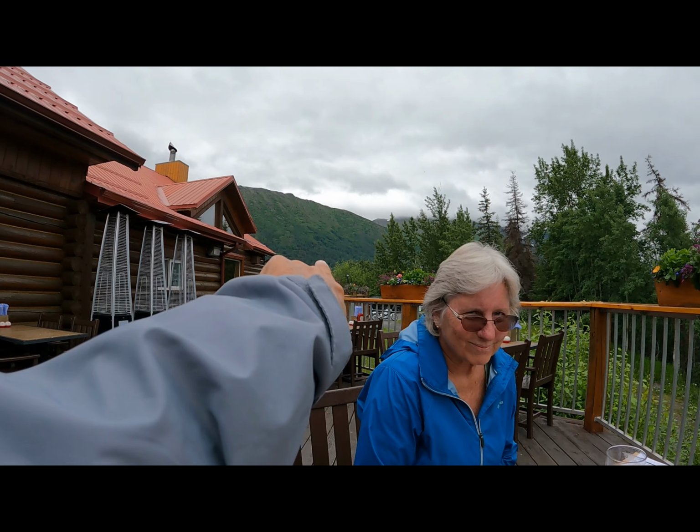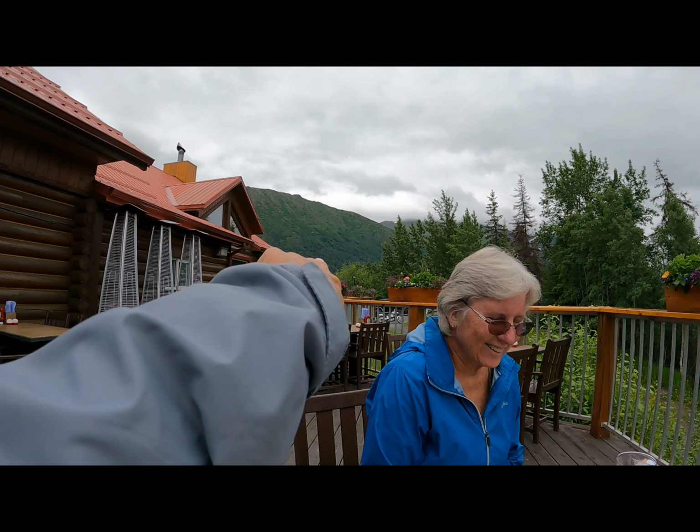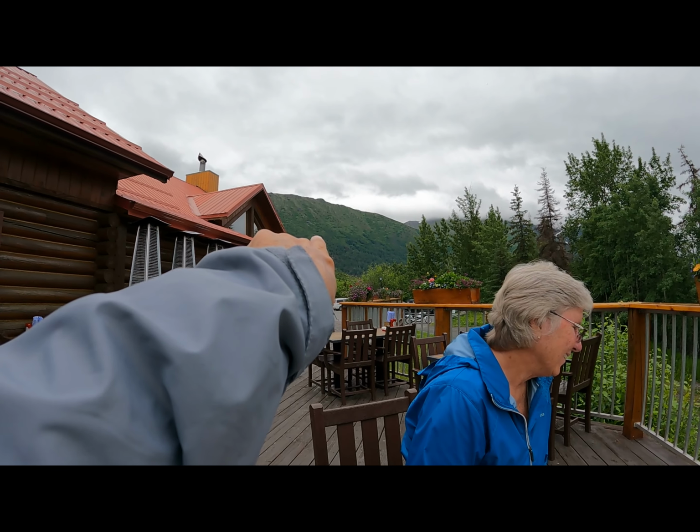There's a bear apparently up there. Everyone can see it but us. It's apparently right up there.